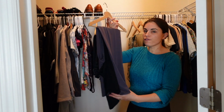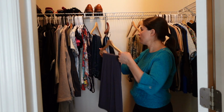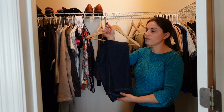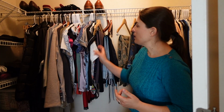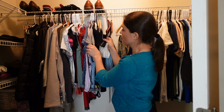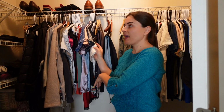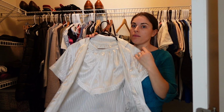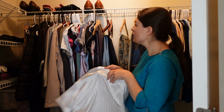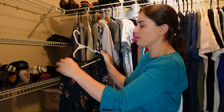The yoga flare, I do like them. I have 2 pairs and I think that's enough. I just really need a really good fitting pair of jeans. These just do fit me well. And then I have 1, 2, 3, 4, 5 pajama shirts, and each of the shirts has the matching shorts inside. It is cute, but I'm just not using it enough, so I'm going to get rid of this one.